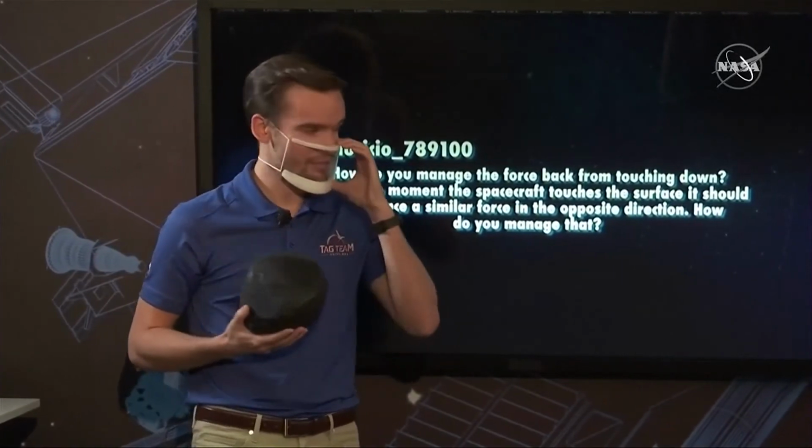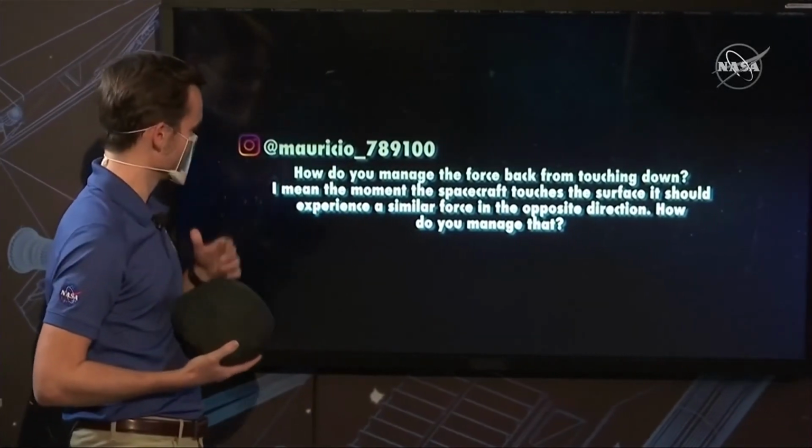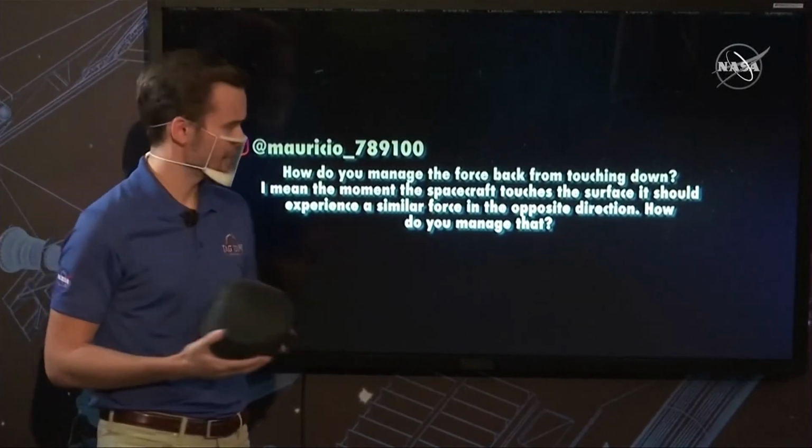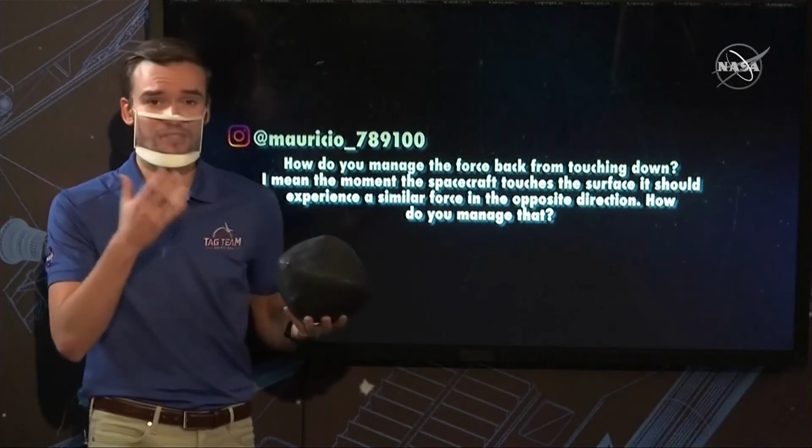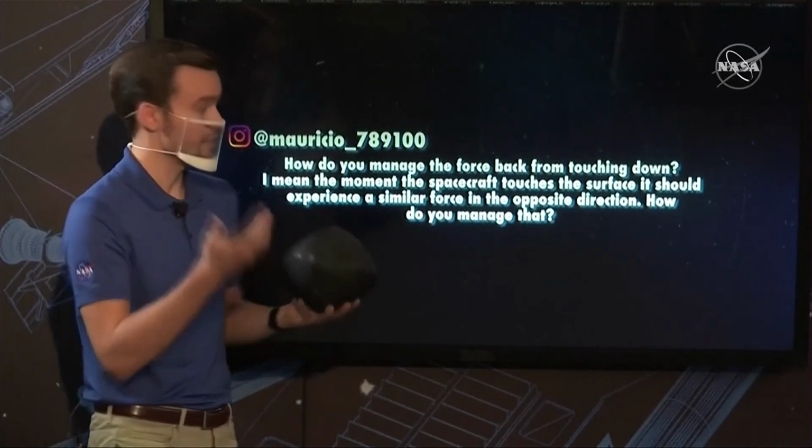So I understand we actually have a question coming in from Instagram from Mauricio, who asks, how do you manage the force back from touching down? I mean, the moment the spacecraft touches the surface, it should experience a similar force in the opposite direction. How do you manage that?